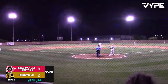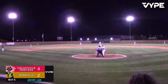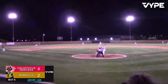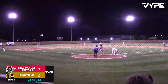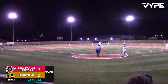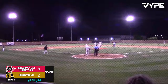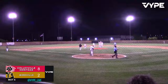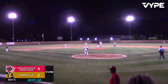It does look like there is a new pitcher in for Colleyville, wasn't announced. Number one, Will Rasmussen, in to pitch for Colleyville. And he'll take that fourth ball to get on base here. Definitely not endearing himself in the game, especially how well we have seen Cooper Powell and his five strikeouts through five innings.